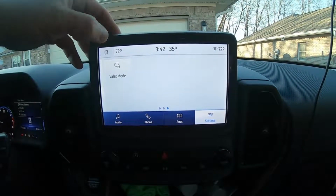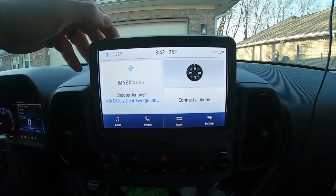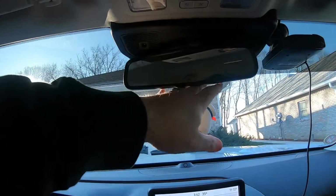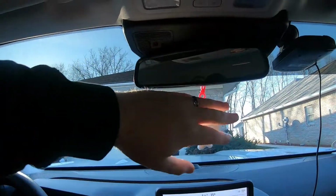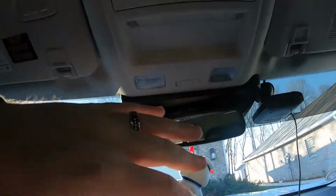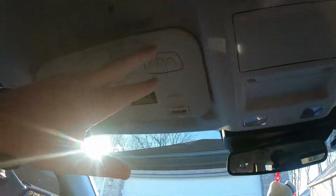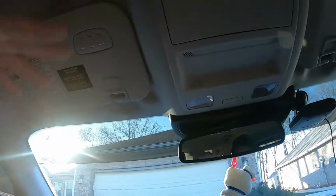So there's stuff there. Compass, great. This is just a standard mirror. There's no auto dimming, there's no fancy anything. And then you have lights, storage for sunglasses, garage door opener, speakers.